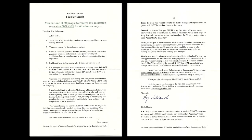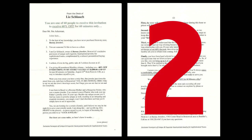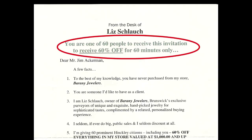And again, it's personalized and looks like it's handwriting, but it's obviously a font. Then you open it up, and on the inside is a two-page sales letter, okay? One page, and then the back, and a business card goes along with it. Let's check out the headline on this. You are one of 60 people to receive this invitation to receive 60% off for 60 minutes only.